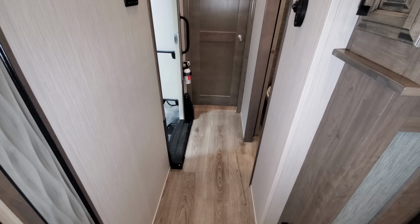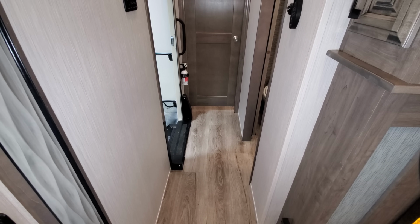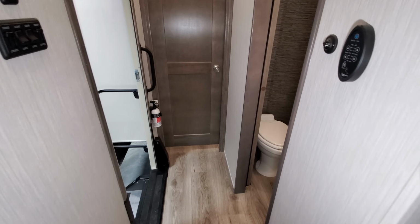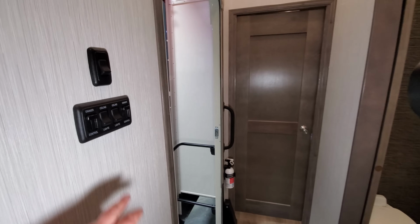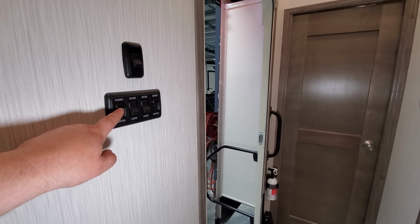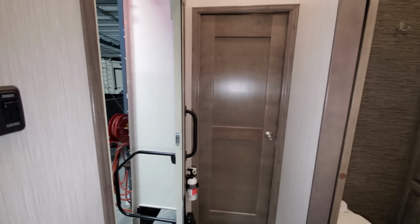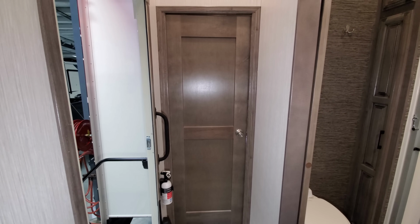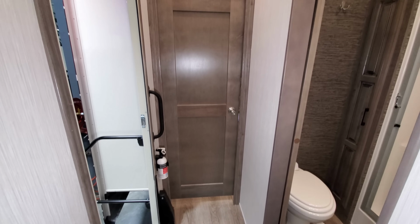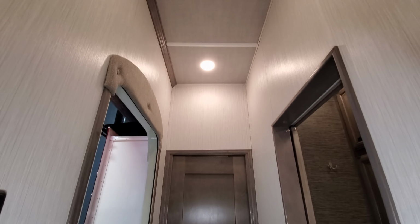Little hallway area, which is the main area when you first walk into the coach. It walks you straight into the bathroom area. On the left-hand side here, you have some light switches, which also have dimmers to them. Another little grab handle there to help you get in and out of the coach, along with your fire extinguisher down below. And then there's a couple lights up here in the ceiling and your smoke detector.